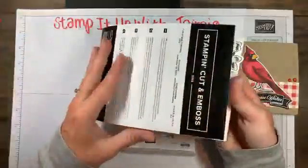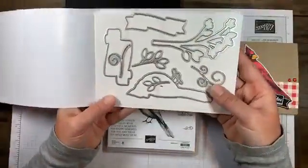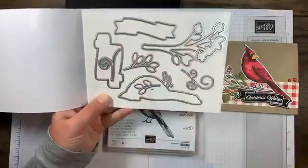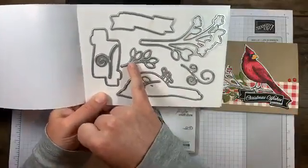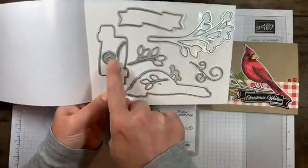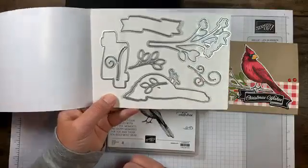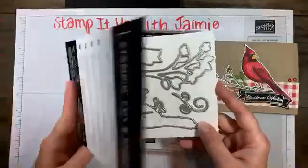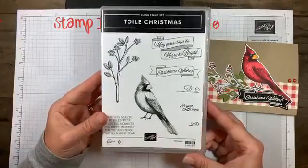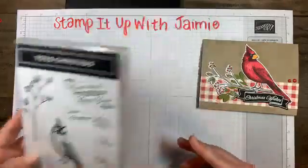And the dies look like this. Gorgeous. So some of them are matching our stamps, such as the cardinal, the banners, and the leaf. But then you have this guy here that does a standalone leaf and then a smaller version. And then 2 kind of swirls, which are really fun as well. So great bundle. Getting it together will save you the 10%. Definitely worth it. And just a lot of fun to work with.